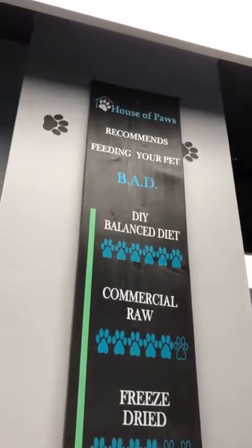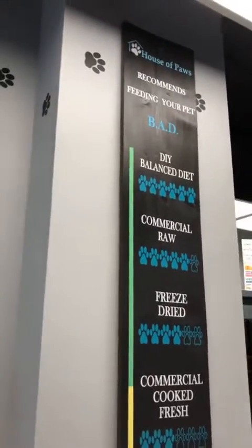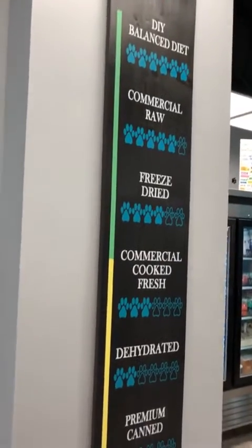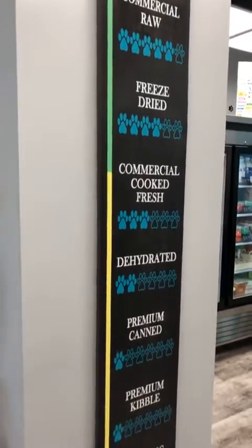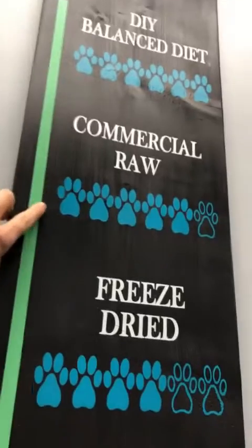So I'll take you over to our scale here. And if you have ever been in the store, you have probably seen this scale before. We refer to this as like our little pet food Bible. So there's 10 categories here, and all the pet food in the world is gonna fall into one of these categories. So as you can see, Rue is eating right here.